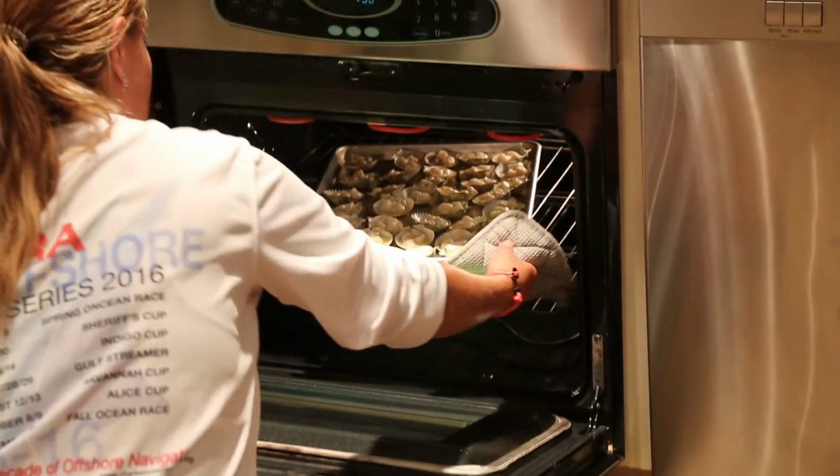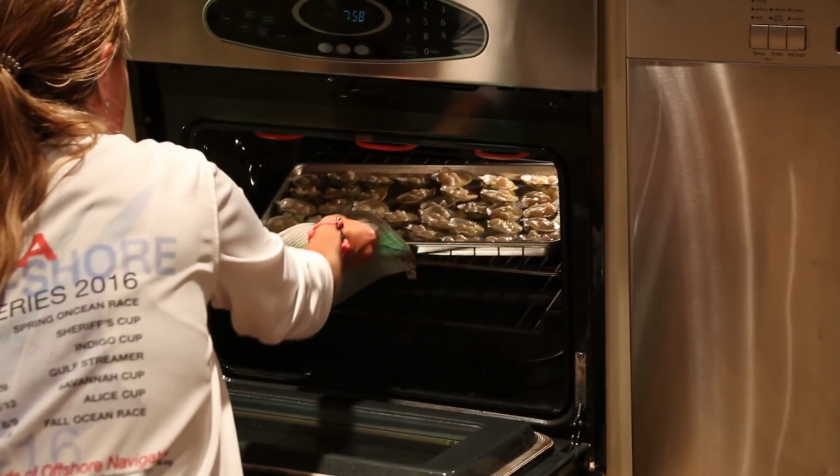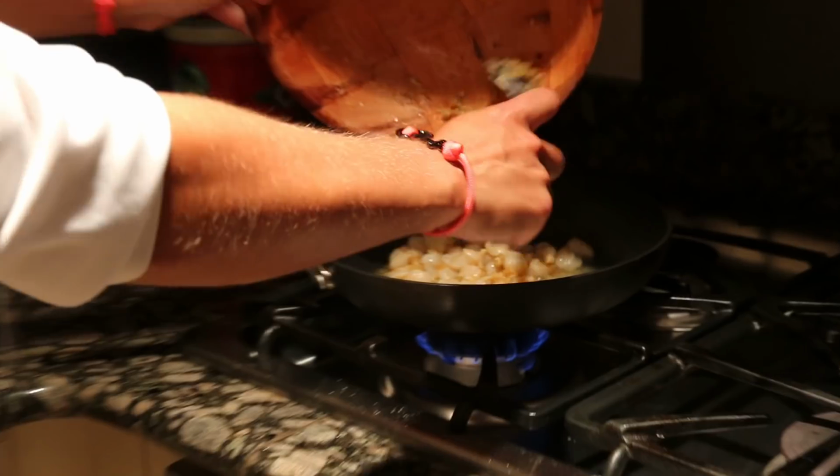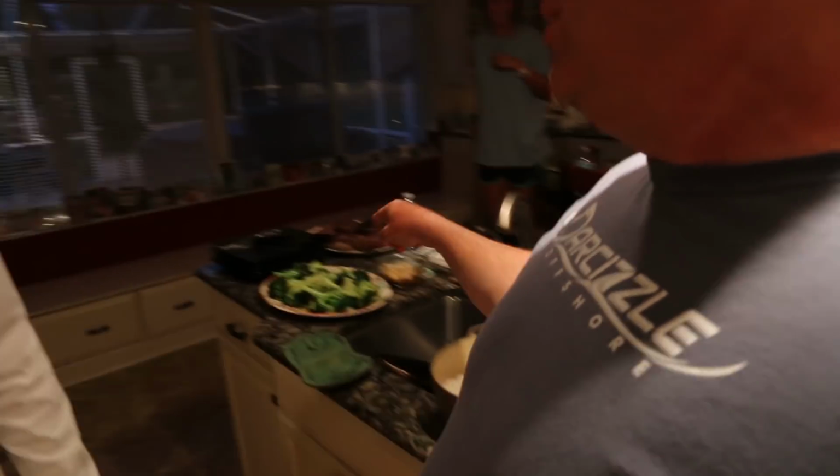We actually broiled these for like 2 minutes. Well, we did, the scallops. We grilled them. Well, we broiled these. We sauteed some extras, not on the half shell. Got the rice, the broccoli, and the steak.